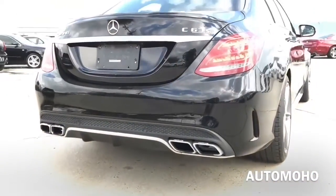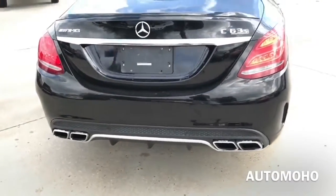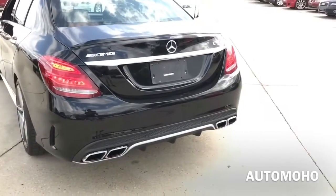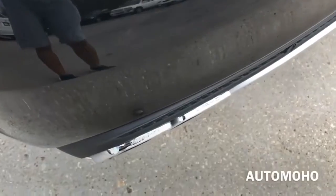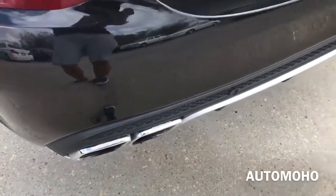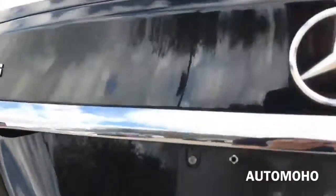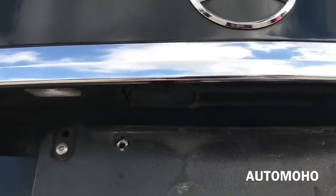At the bottom is the black rear diffuser with silver trims that frame the quad trapezoidal chrome tip exhaust with AMG lettering on it with dual sound mode. And a closer look at the exhaust tip. And there's the AMG badge. Rear view camera is located right above the license plate and it will activate once the vehicle is in reverse. And there you have the third LED brake light.